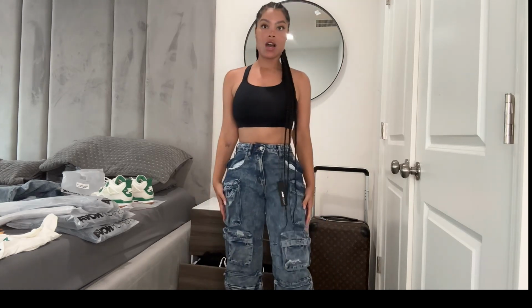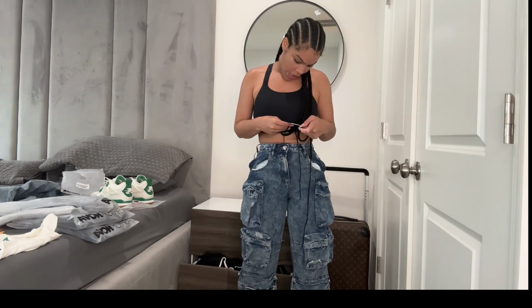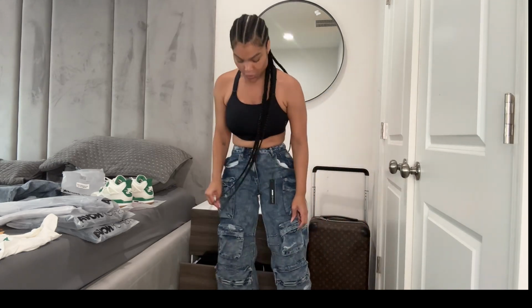Okay, so these are the Nikki non-stretch acid wash cargo jeans. Y'all, I be knowing before I even be reading, okay? These are non-stretch, but look how cool these jeans are. Like, they're cargo. They also have holes at the bottom.